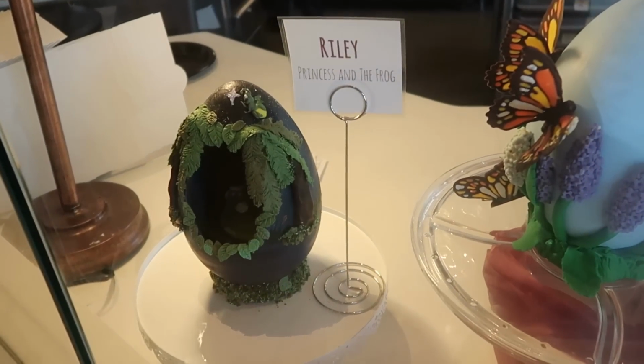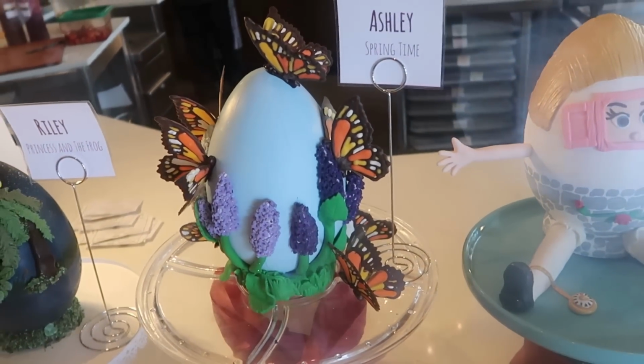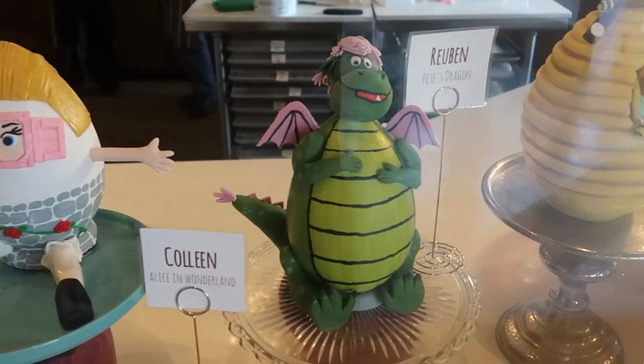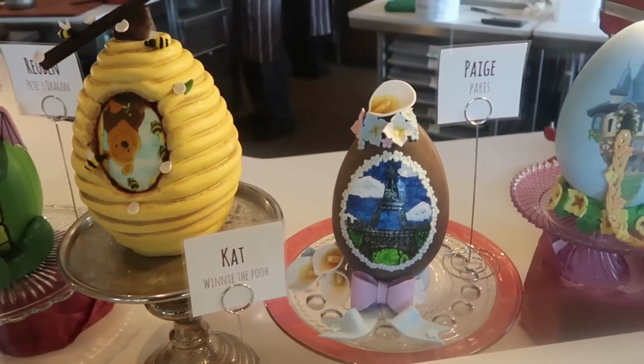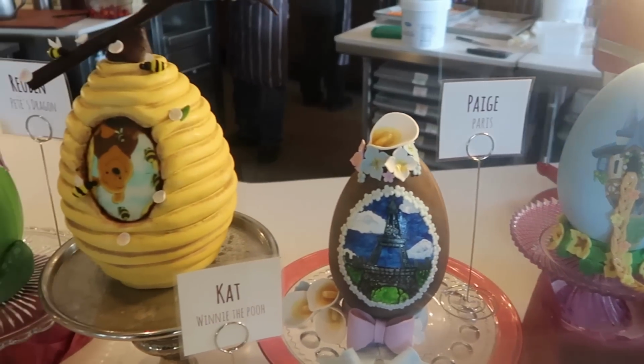There's even some beautifully decorated Easter eggs in here. Look at this Riley Princess of the Frog. I guess Ashley made this one here. It's a springtime one. They have an Alice in Wonderland one right there. Look at Peach Dragon. I never knew they even did this here before. They have Winnie the Pooh. Over here is a Paris one. And they even have Rapunzel's Tower. These are really beautifully decorated.